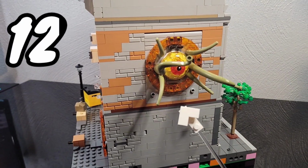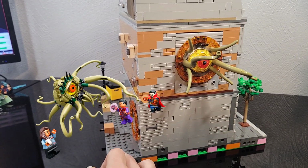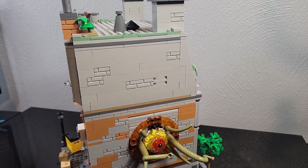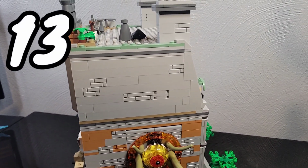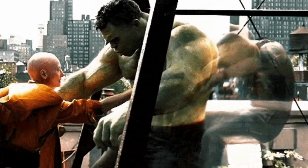Of course, we have the portal with Gargantos kind of coming out of there. I thought that was a nice reference as well. And it definitely looks like that first set that came out this year. On the top of the building, you can actually see a reference to the Ancient One's conversation with the Hulk. That was a really cool conversation there in the past.